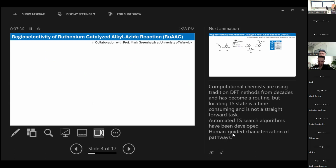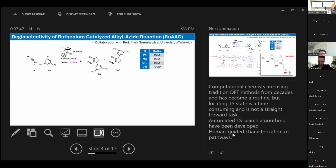Here I would like to talk about one of the projects I worked on in collaboration with Professor Mark Greenhalgh at the University of Warwick, where we were trying to predict the outcome of an alkyl azide reaction. There was a reaction between the alkyne and azide in the presence of a ruthenium catalyst, which leads to the formation of two products. They tested it with different substituents, as listed in the table, and for all the substituents they found that product 3A is formed in the major quantity, while the other one is always kind of minor.